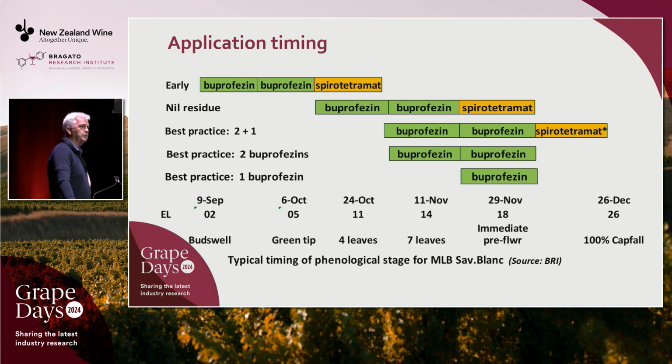Some of the buprofezin labels state you must put it on at the first sign of bud movement, which would put you into this early category. The problem we have there is you're running out of insecticide cover around about late October. So when we think we've still got a lot of crawlers appearing through that later spring period up to December, you've already got no cover. You've used everything up, and any mealybug that emerge at that time won't be coming into contact with any meaningful dose of insecticide.